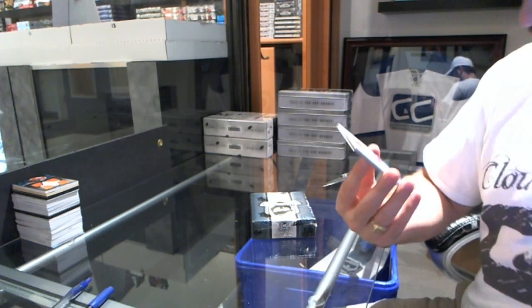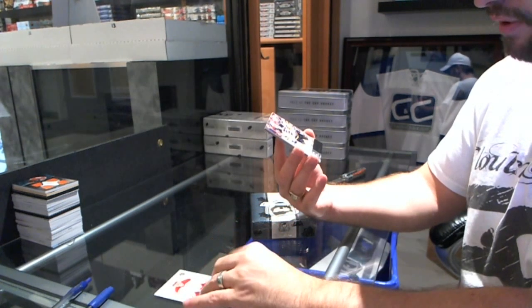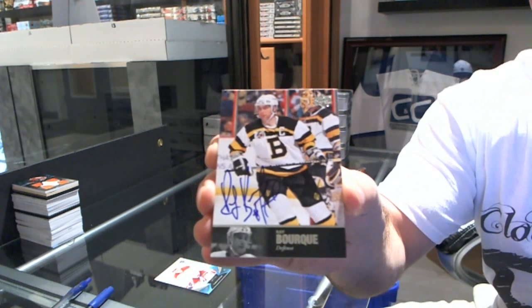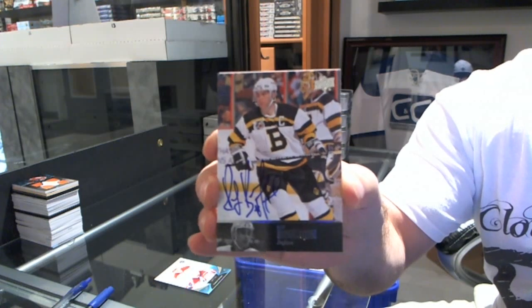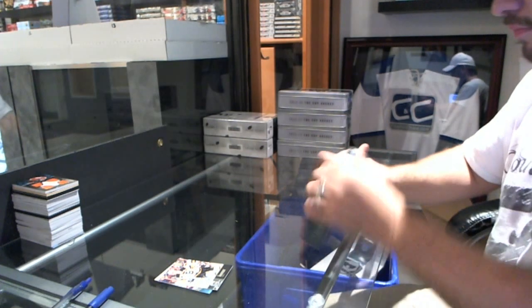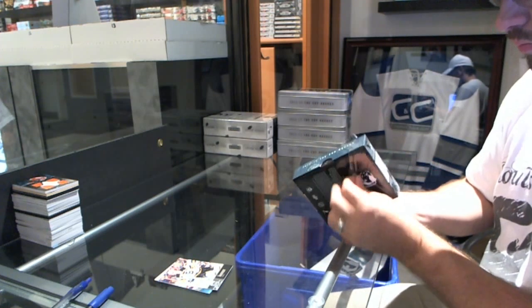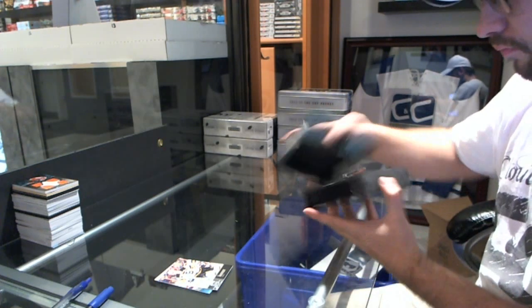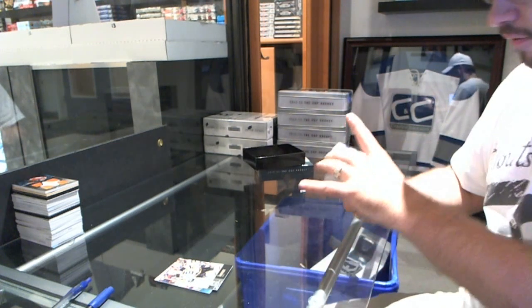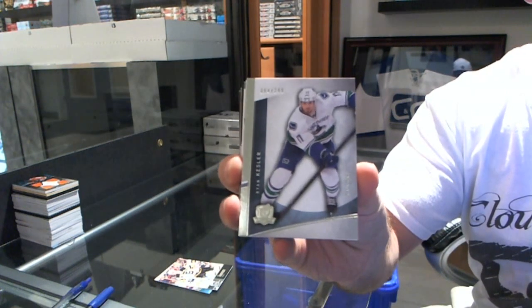For the Washington Capitals, number 399, Alex Ovechkin. And for the Boston Bruins, 97 Legends autograph, Ray Bourque. Ray Bourque, 97 Legends autograph. For the Vancouver Canucks, number 249, Ryan Kesler. Ryan Kesler.